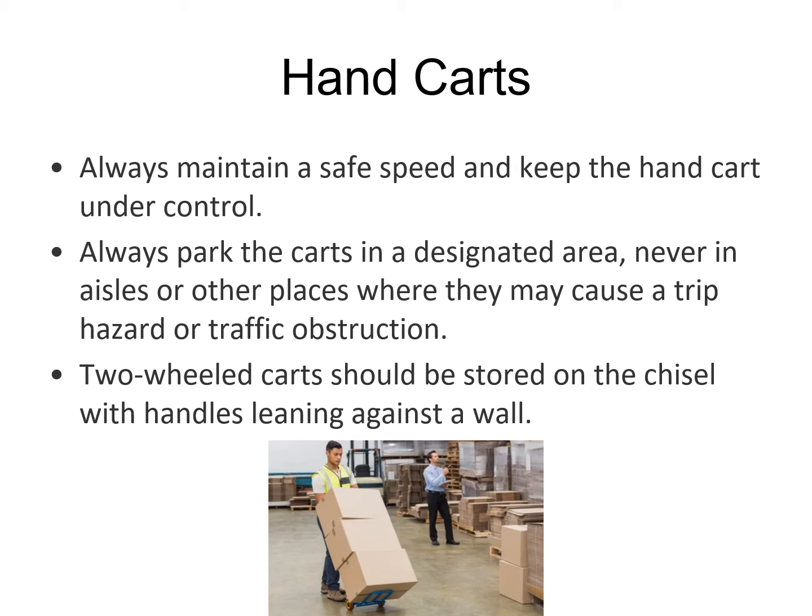Handcarts. Always maintain a safe speed and keep the handcart under control. Always park the carts in designated areas, never in aisles or other places where they may cause a trip hazard or traffic obstruction. Two-wheeled carts should be stored on the chisel with handles leaning against the wall.